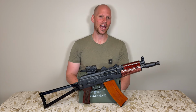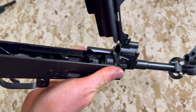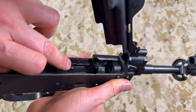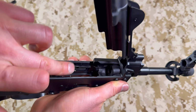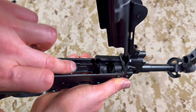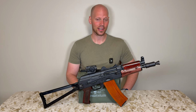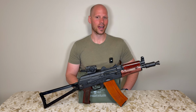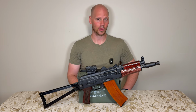And finally, I have somewhere between 500 and 1,000 rounds through this gun, and the ejector is starting to peen and fold over a little bit. That's a little bit concerning considering my SLR 107, my Arsenal, has probably over 5,000 rounds through it, and I am not seeing that same level of deterioration on it. So again, the metal on this is probably not going to be as high quality for those rails as it is on those imports.